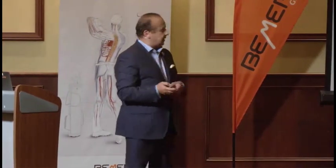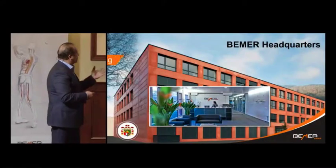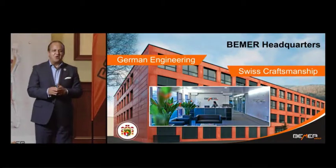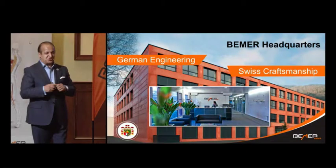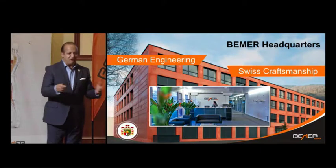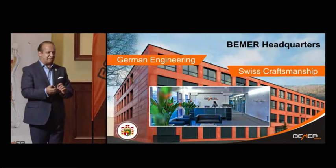Beamer is really coming from, excuse me here for a second. Here we go. This is our headquarters. I strongly suggest those of you who are in Beamer go and visit the headquarters. The first thing that's going to jump out at you at this international headquarters in Liechtenstein is there is no assembly line, no conveyor belt. Everything is handcrafted. Every single Beamer is made by hand.